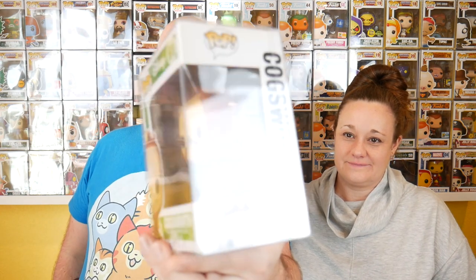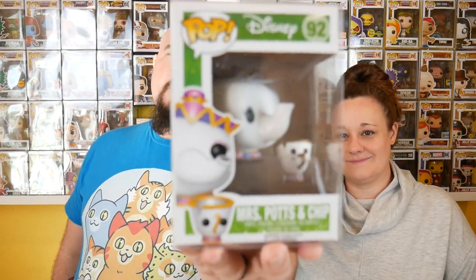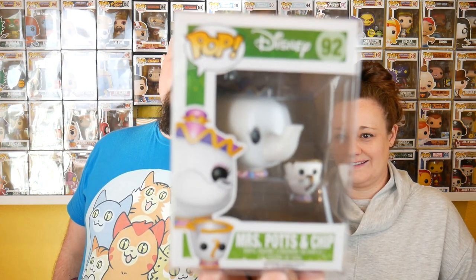Then we've got Mr. Cogsworth. One of the first creatures that you meet when Belle wanders on into the castle. I like these versions of the creatures from Beauty and the Beast way better than the live action versions they did, because those were creepy as heck. Yes, true story. Next up, we've got Mrs. Potts and Chip.